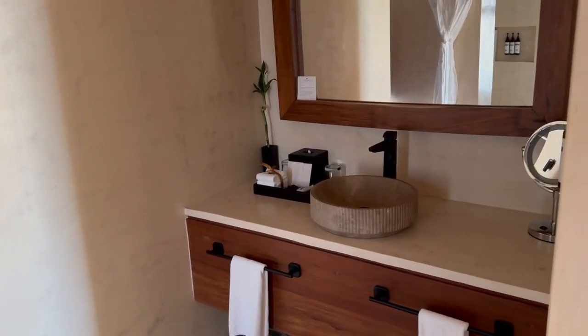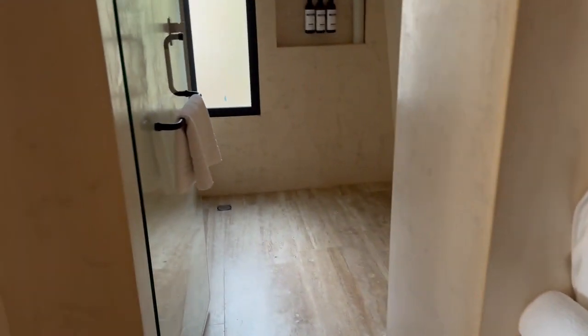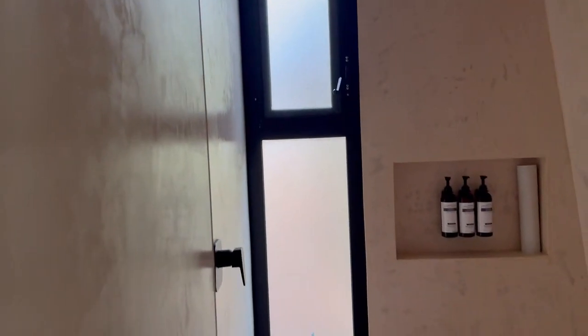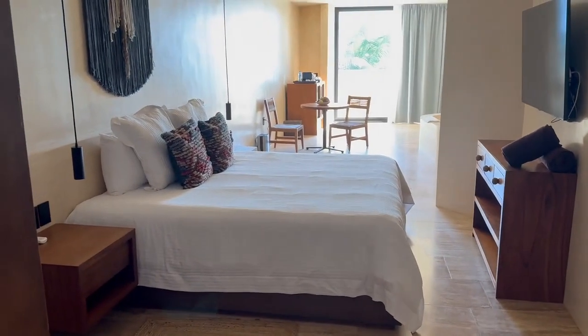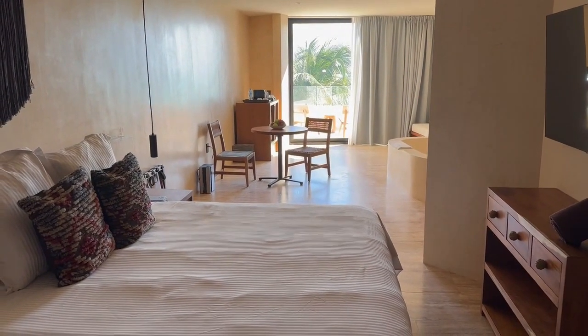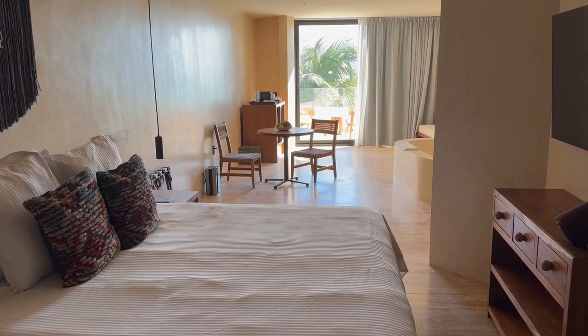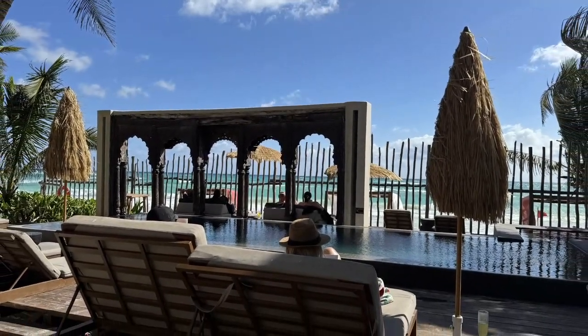And let's take a look at the bathroom. So you have a single sink back here and a toilet room back here. And there are your robes, a little bit different than the other robes. And here's pretty cool shower rooms. If you go in the shower room, you have one single shower head, some natural light, and a big area in here. So as you can see, it's a fairly nice room, beautiful ocean front. And again, this is the Secrets Casa Zama, Villa Zama, Junior Suite oceanfront room as part of Secrets Tulum.